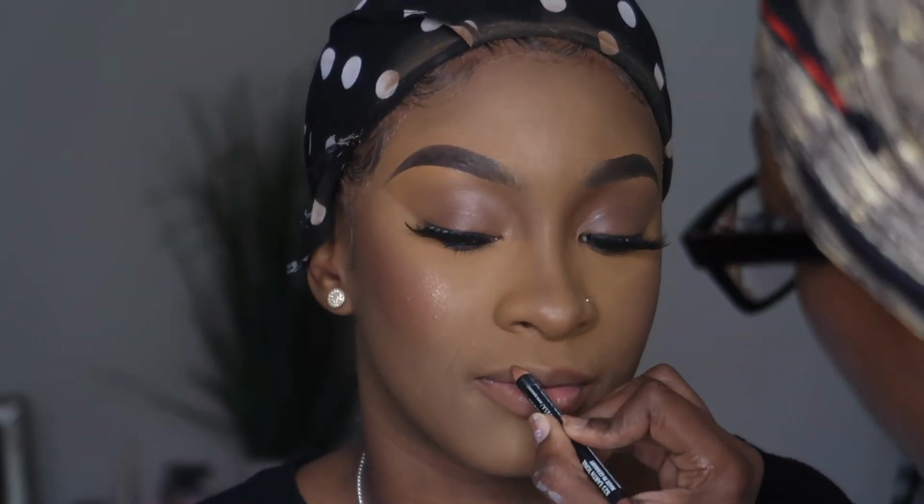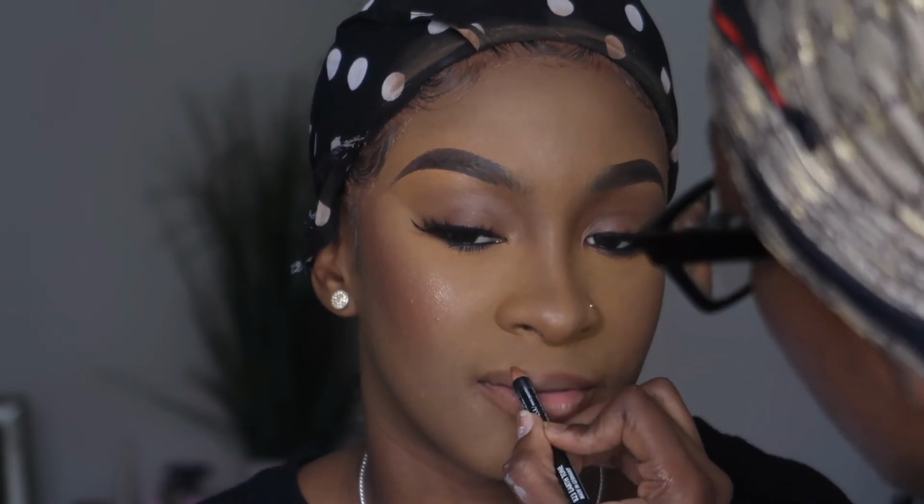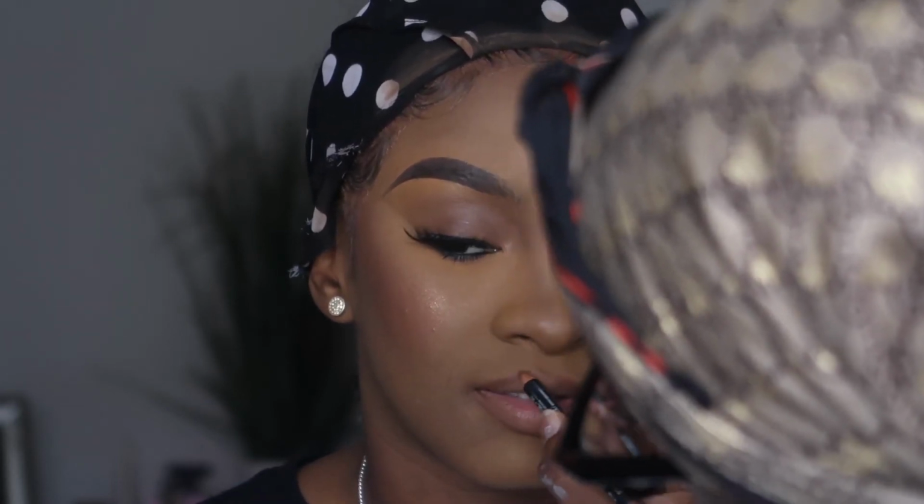So this natural look calls for a nude lip, so I'm using the NYX Brown Lip Liner. So I'm going in with ABH Mute Liquid Lipstick using my lip brush. And then I am going to go into Peachy, which is also from ABH.